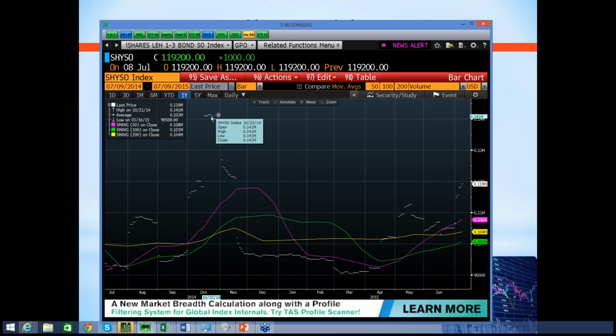They go into these types of funds. So this is what's happening now. This is what was happening on the first of the month. People don't like the volatility, and funds don't like the volatility. They go into something like SHY. Anybody have any questions about that?